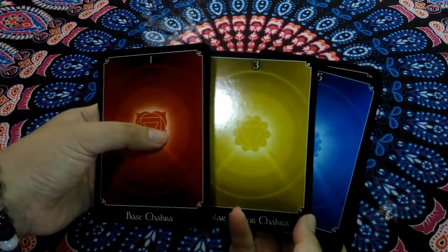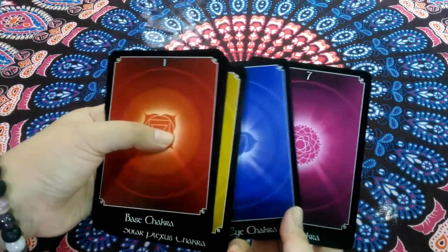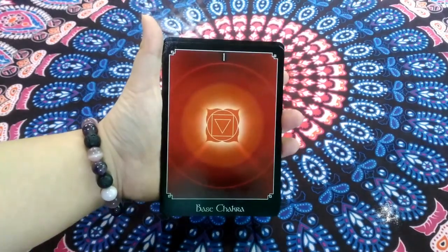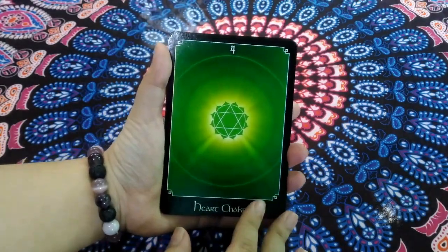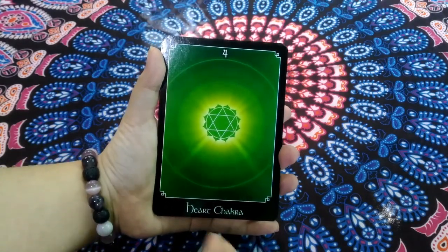With regards to the chakra cards, according to John Holland, they represent the energy points in our body. And when you draw one of these cards, it's a reminder for you to be aware of this particular energy center. It's asking you to check on your balance or imbalance. For example, if you draw the green card, which is the heart chakra, you may want to observe your emotions. How are you feeling? How are the emotional aspects of your life?